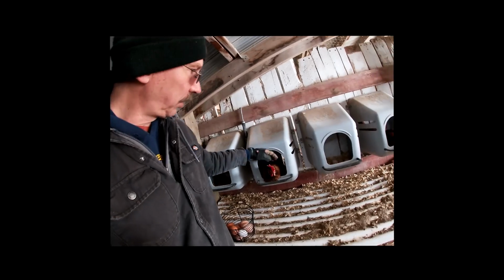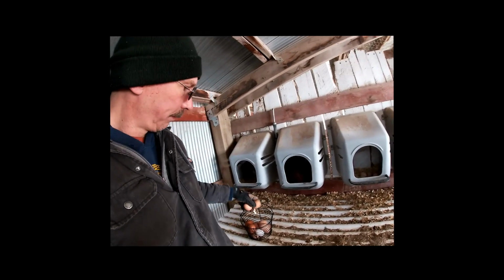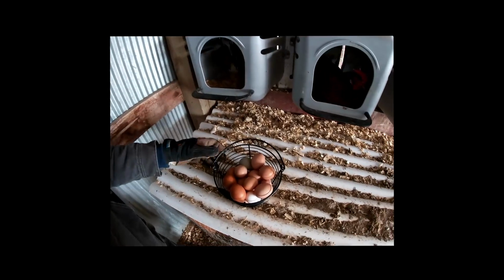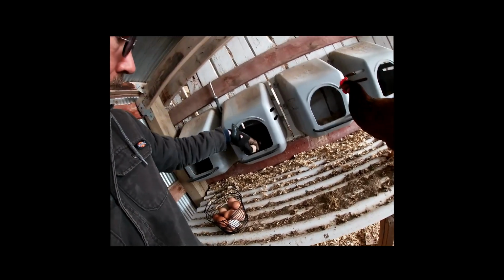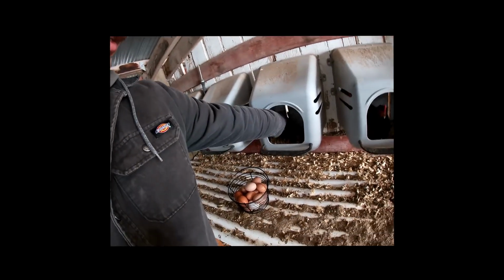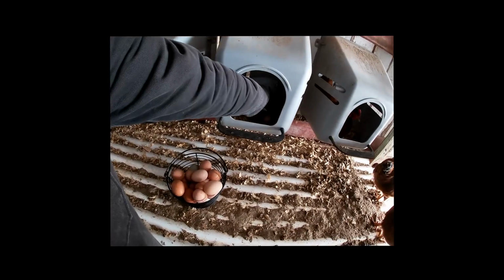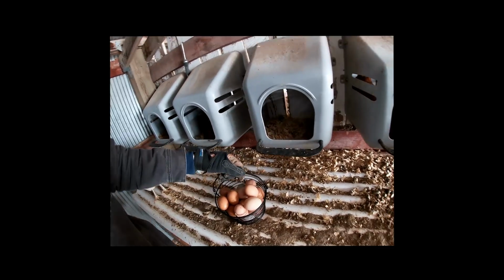I like to try and get them out because sometimes as I'm pulling the eggs out, they'll try and peck and they'll peck the egg. And that's no good. 16. 19. Got a nice green one in there. Someone in here is an Easter egger. 19, 20. All right. 22, 23, 24, 26, and how many in the last one? Oh, looks like somebody got an egg and broke it.